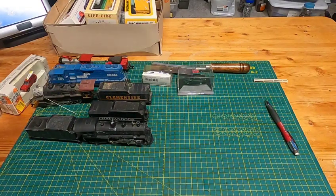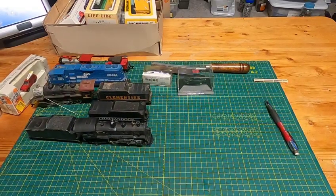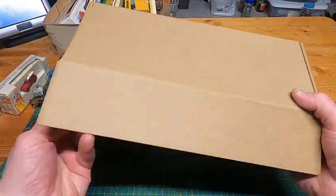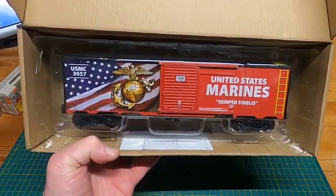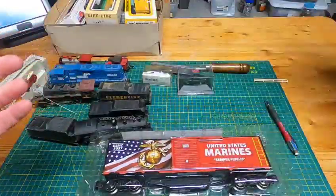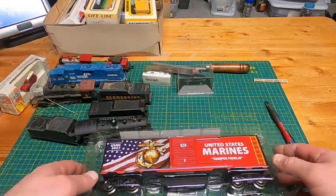So let's move on to Lionel O-gauge stuff. You know what? I'll start with the big purchase of the day because I like this. Ready? So that's a Menards. And the guy that was selling this was also with the other guy that gave me these things for free.